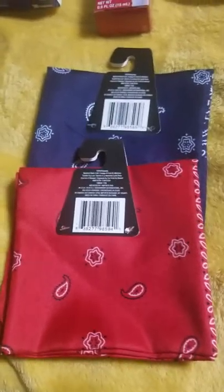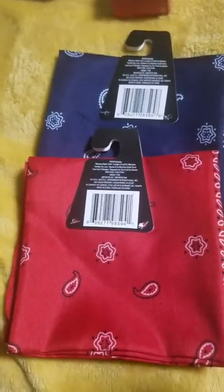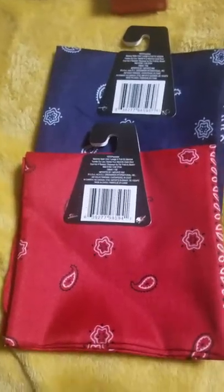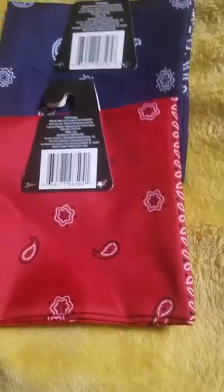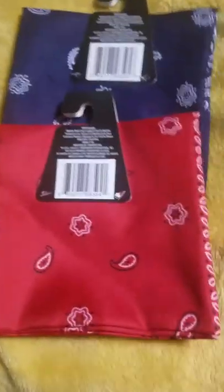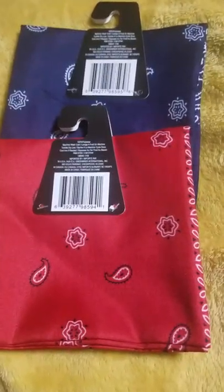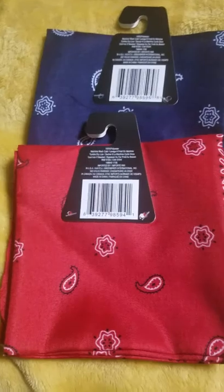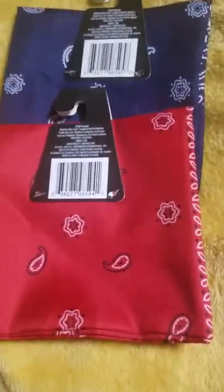You can use it for a dish rag. That's self-explanatory. Wash off any pots or stuff like that that you bugged out with or bugged in with. Use it as a head covering, right? You'd think that was the most common use for it. You always see people wearing it on their head. But you can protect your head and your neck from the sun. That's usually the most common reason why people wear that on their head.